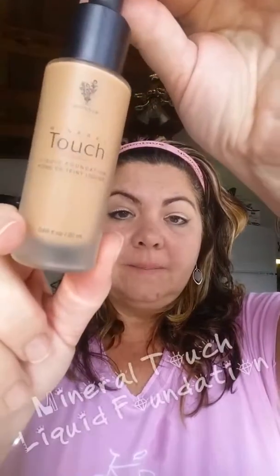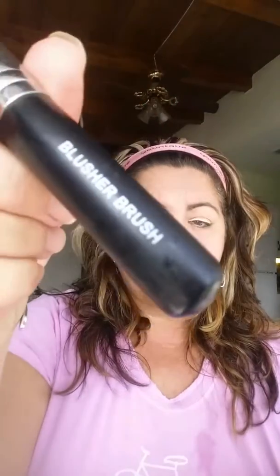Okay, I am back. Touch Liquid Mineral Foundation, and you can apply it with either our powder puff brush or our blusher brush. Right now the powder puff brush is out of stock, so I'm going to show you how to do it with our blusher brush. They both have Capra hair, which if you Google it, it'll tell you that Capra hair is the best type of hair to use in a makeup brush on your face.